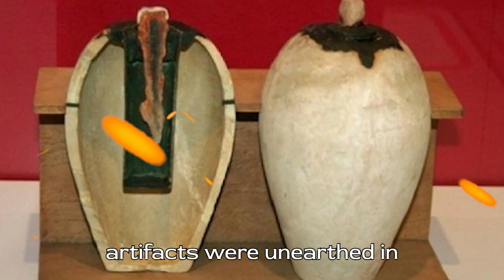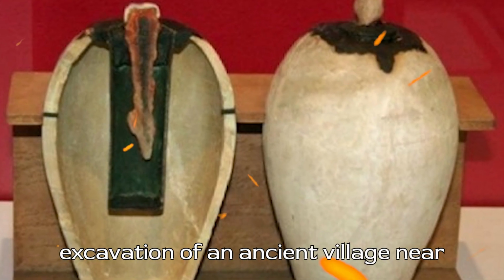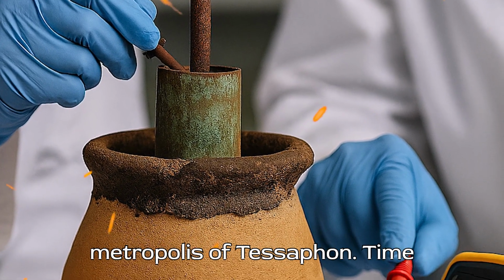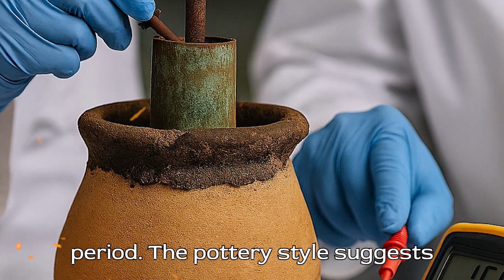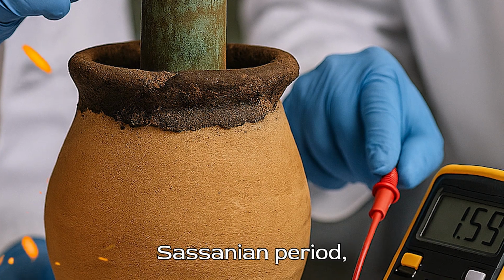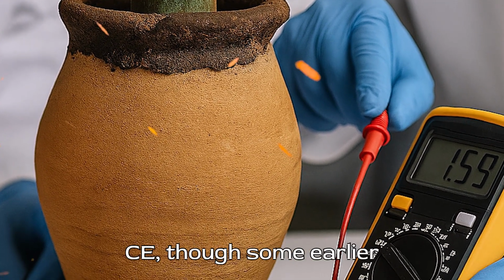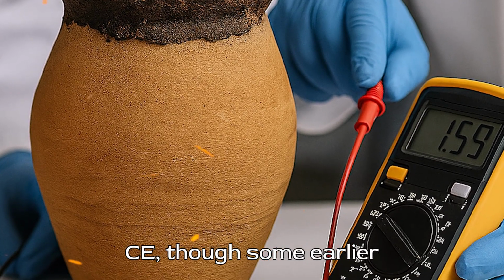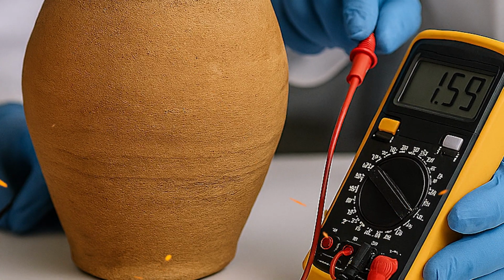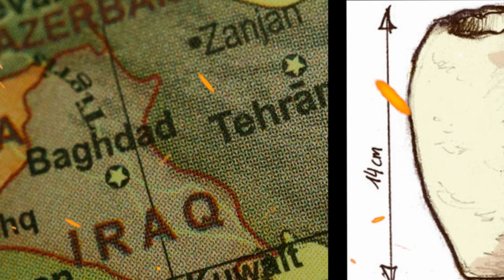The artifacts were unearthed in 1936 during the excavation of an ancient village near Kujut Rabu, close to the former metropolis of Ctesiphon. Time period. The pottery style suggests the jars were created during the Sasanian period, 224 to 640 CE, though some earlier speculation dated them to the Parthian period, 250 BCE to 224 CE.